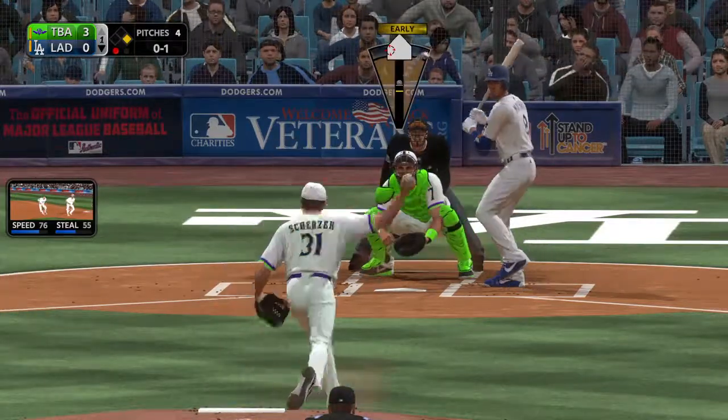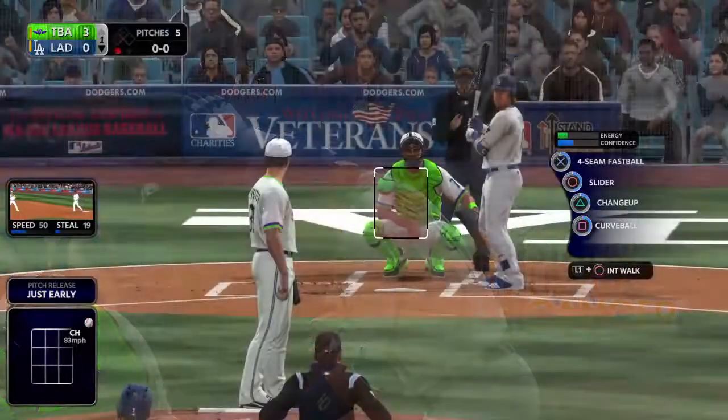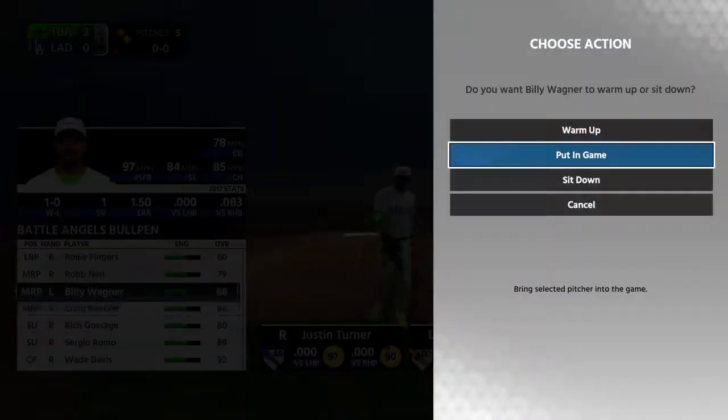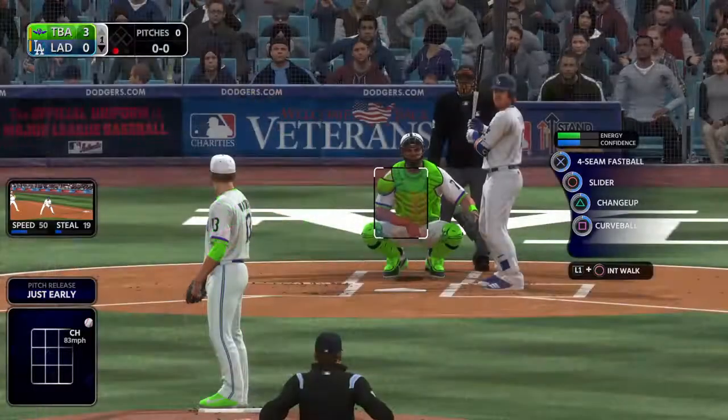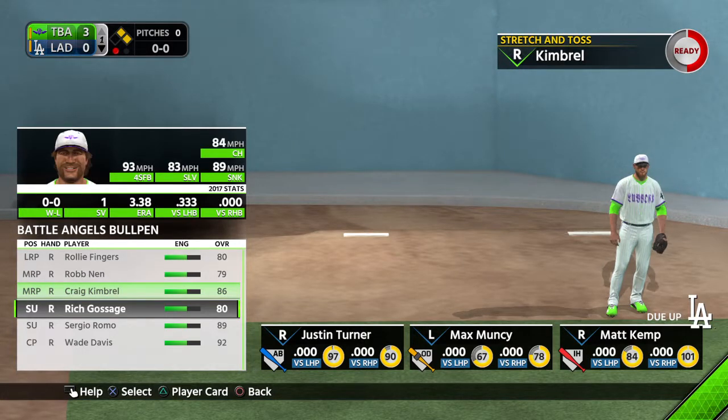Scherzer comes set, coming at him with the 0-1. And this runs inside, and that looked like it got him pretty good. Next for the Dodgers, Justin Turner. Billy Wagner takes the mound to try to get out of this mess. There are 2 on with only 1 away.